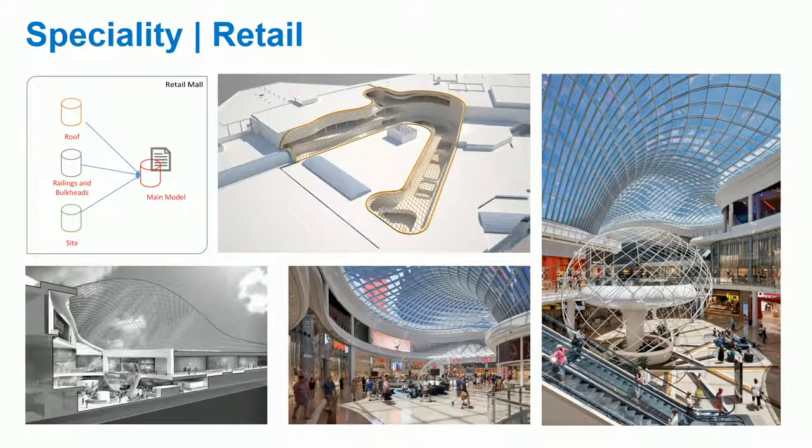And the thing I wanted to talk about is, don't always think of it in terms of the building type either. Maybe split the model up based around what you're trying to achieve. The roof is its own file, maybe railings and bulkheads are their own file. They're all linked into a main model. That worked well for us on that project.